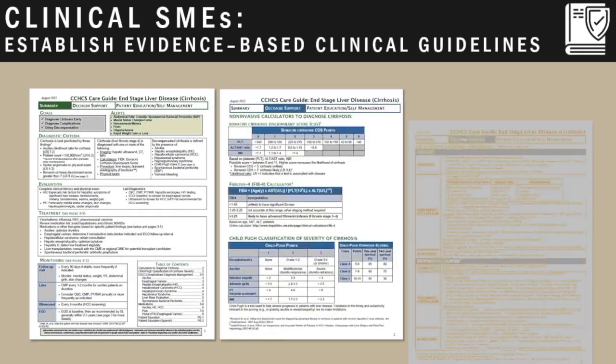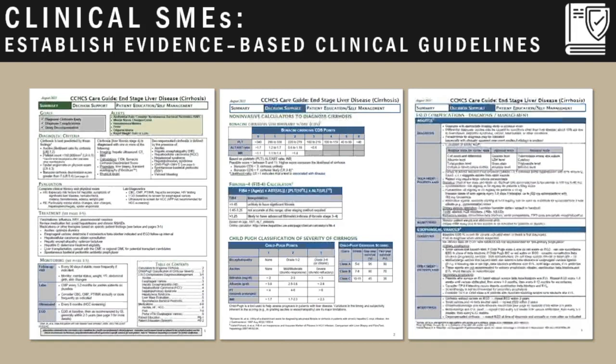So our clinical SMEs were involved by basically developing evidence-based guidelines. So here you see just some screenshots of a few of the pages that we provide. And we basically have a summary page, we have some decision support pages, and then there are additional pages behind this that are patient education and self-management tools to help.